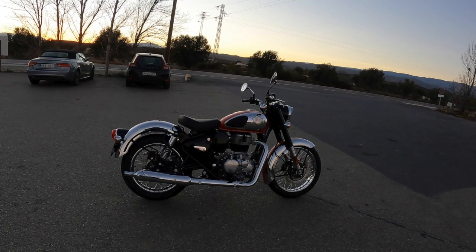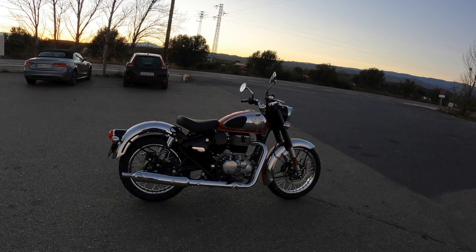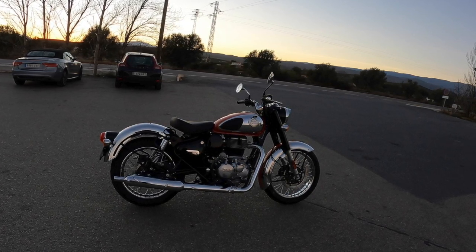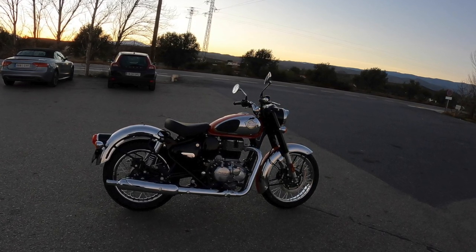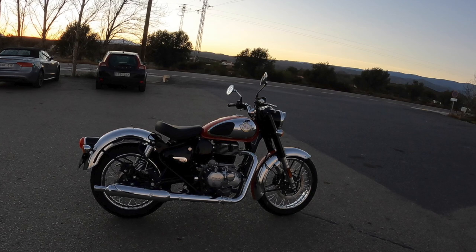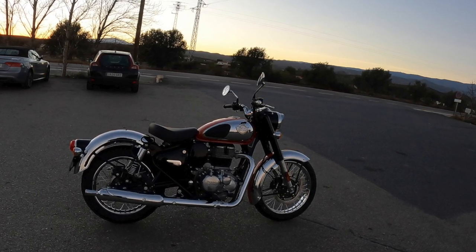Oh, I'd just like to say, by the way, because I have had a couple of comments, people saying, have you taken the Classic instead of the Meteor? Have you traded in the Meteor? No, I haven't. Just to reassure people, I do have both bikes, and the planned Meteor content is definitely coming. It's probably just been pushed back a few weeks because I need to do a couple of videos on the Classic. But once everything's settled down and the Classic is settled in, we'll continue with the content as planned.